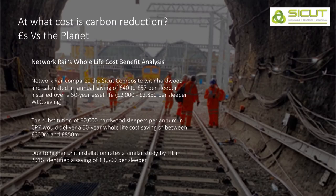And so one looks at that analysis, and Network Rail has done this analysis looking at that value, and they've done that for the plastic composite sleeper versus hardwood, and they've shown an annual saving through life of 40 to 57 pounds per sleeper through that period. That's £2,000 to nearly £3,000 saving per sleeper by using a composite sleeper today rather than a wooden sleeper. And that's £600 to £800 million saving if that's done throughout CP7 just for the 60,000 wooden sleepers that are used per year at the moment of that infrastructure. So TFL was even better.